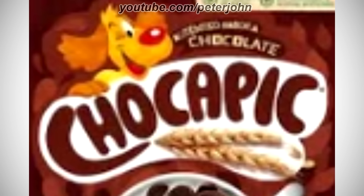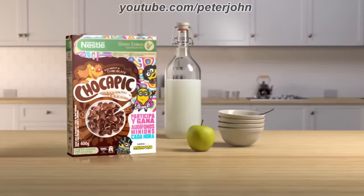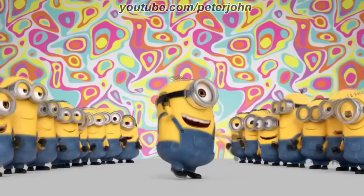2019 to the present, there is a dog winking, and on the right of it, there are the words Sabor a chocolate in white text, and under them there is the word Chicapic in brown text on a white outline, and under it there is wheat. Here is a commercial.